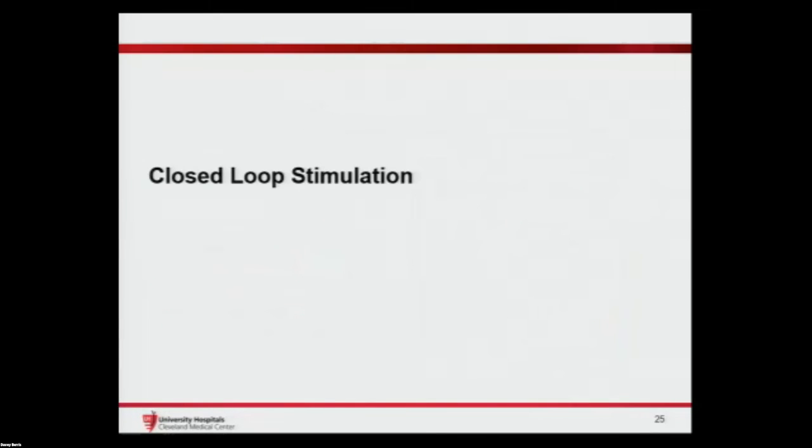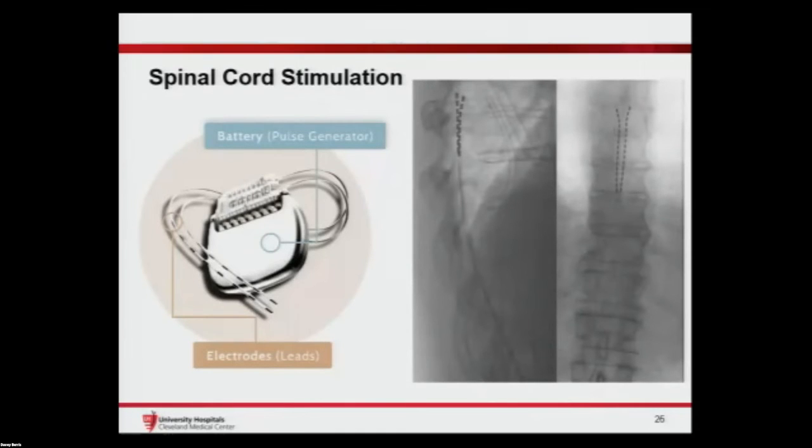So the last thing I want to talk about is something called closed loop stimulation. A lot of my practice is an interest in pain, interventional pain, is spinal cord stimulation. Maybe some of you in the audience have experience or familiarity with this device, but for people who aren't aware of it, basically it is a battery or a pulse generator that hooks up to wires or electrodes. We call them leads. And these leads or wires go into the posterior epidural space. They're surgically implanted into the spine. And basically they stimulate the dorsal columns of the spinal cord to help alleviate pain, essentially.